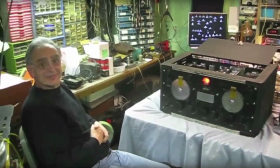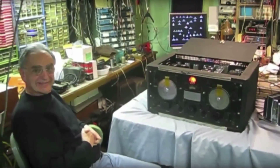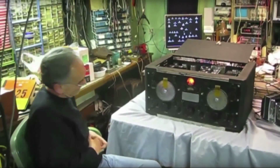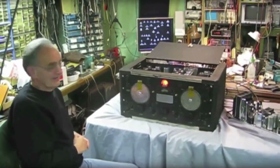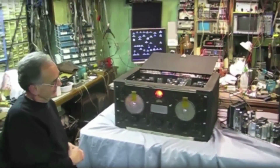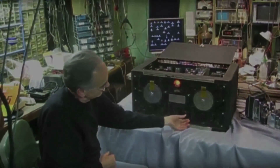Lou, thank you very much for demonstrating. Incredible set, very unique. Not too many of these around. Well, we hope everybody enjoyed this little incursion into E.H. Scott's finest communication receiver ever made. Thank you.